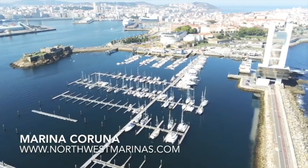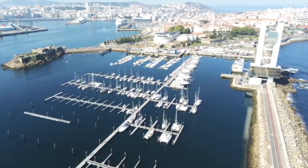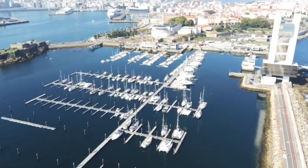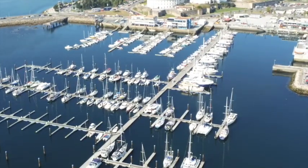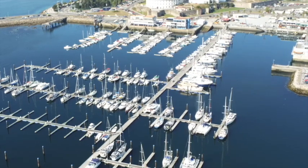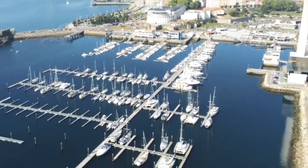The marina is protected by wavebreakers, but occasionally you will feel some swell from big ships entering or leaving the huge industrial port. As in most Spanish marinas, have your passports and ship's documents ready when checking in.